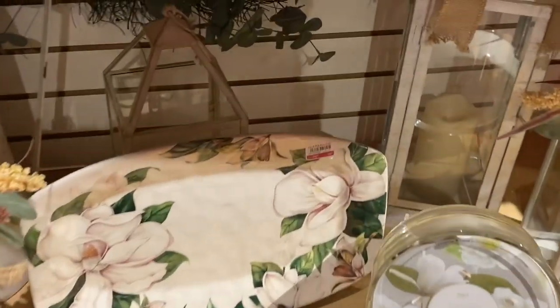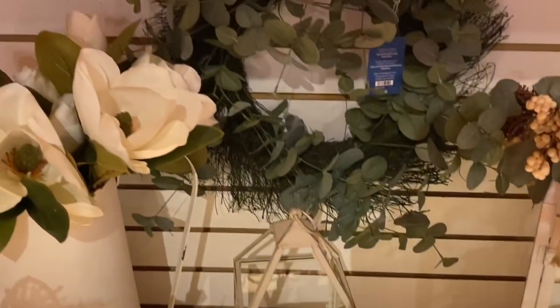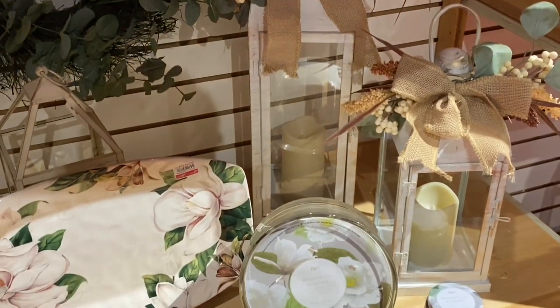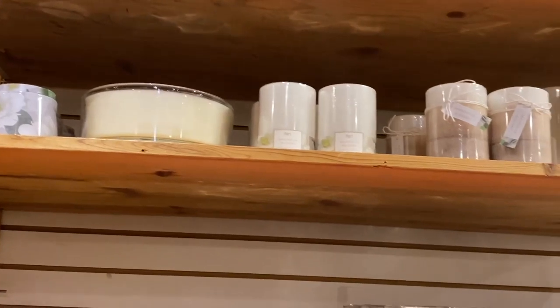Everything is so pretty. And it's light and airy, because we've just experienced Christmas and everything in the winter holidays, so things are kind of a little bit heavier. And so it's kind of nice to see some light and airy home decor, some nice candles and everything.